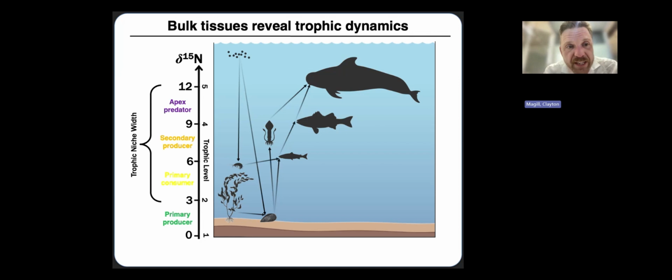And we can also then take those values and break them down on average to get things like trophic level. We can think about the spread between individual producers and consumers, as well as the absolute spread across our entire trophic system to get something like the trophic niche width. How much is really going on in the food web we're looking at? Is it 1 step? Is it 10 steps? And how big are each of those steps?